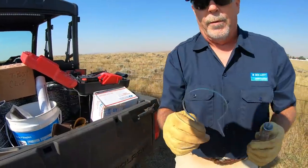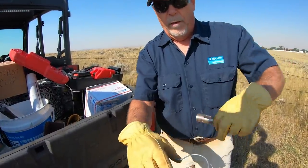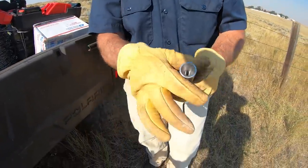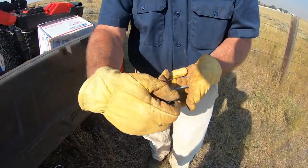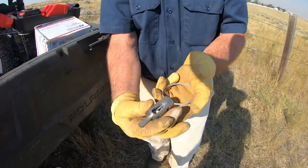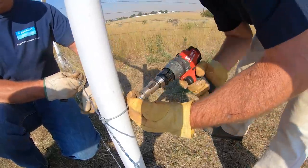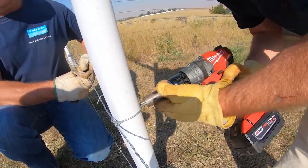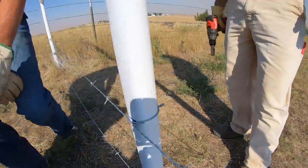All right, so this is a pipe clip. Basically, it goes around the pipe. Our barbed wire would be in there. We squeeze it together. And then this chuck goes over the end of it, it'd be hooked to a drill, and we just spin it and it ties it off. Pull that together. That's it. Bang. That's it.